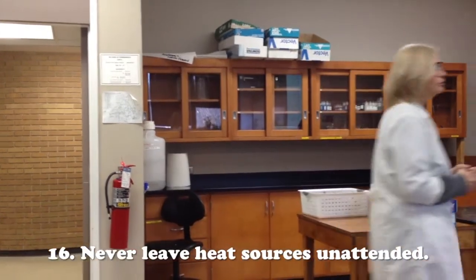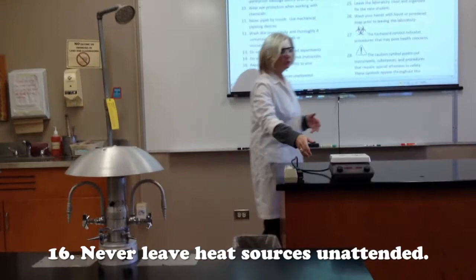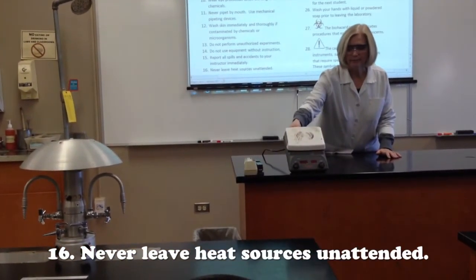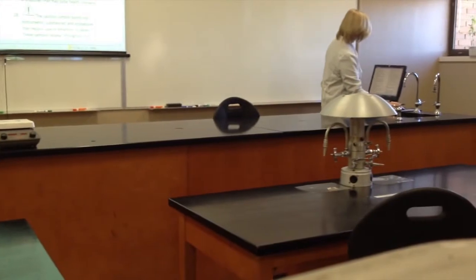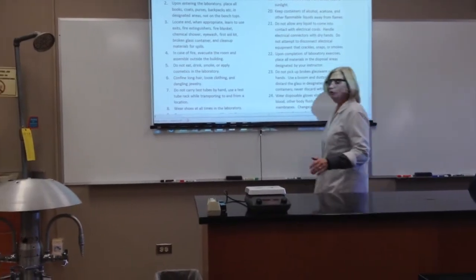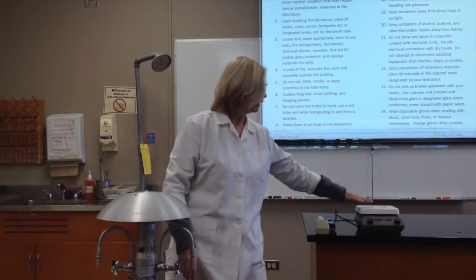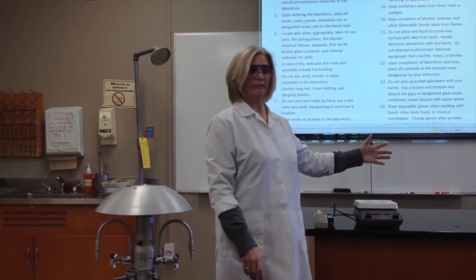We will not use a flame as a heat source in the biology lab. We will use this device, which is called a hot plate. The hot plate has a ceramic top, and it gets quite hot. When you're using the hot plate, you'll want to be careful to note that this ceramic top looks white, and you never know when it's hot. It doesn't change color. You don't see the flame.